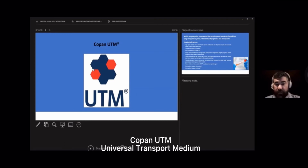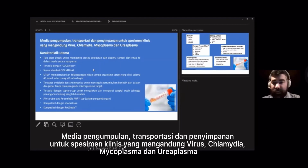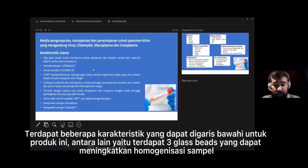So the first one is the Copan UTM, unfortunately really well-known transport medium, well known because it was widely used in all countries worldwide for the detection of the SARS-CoV-2 during the pandemic. It is basically a medium that allows to collect and transport clinical specimens containing viruses, chlamydia, mycoplasma, and ureaplasma. There are several characteristics that can be mentioned for this product.